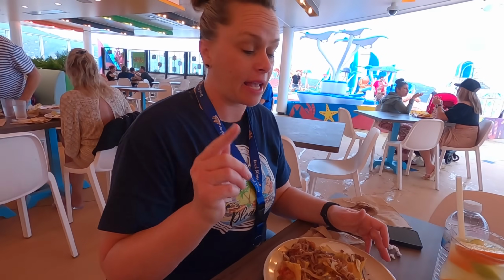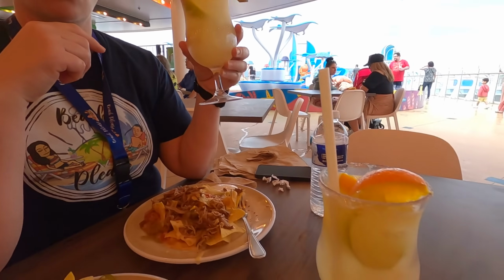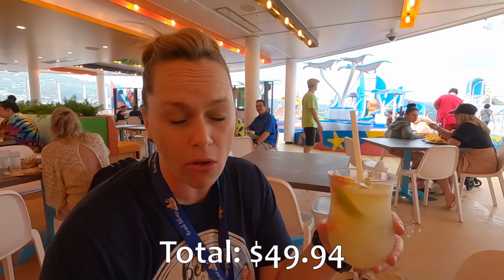They do. And for drink number one, cocktail number one, we got a handcrafted margarita, $14 each, plus two water bottles. Our total is at $49.94. We're $20 away from the cost of one person per day. That's pretty good.